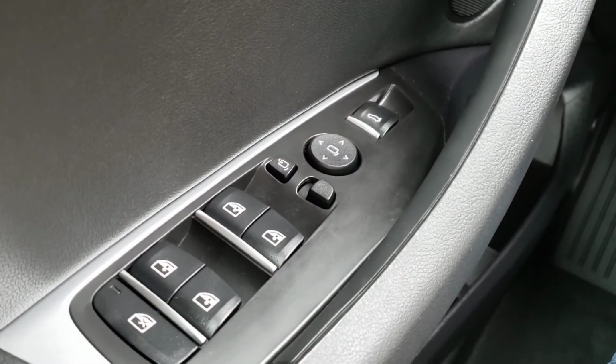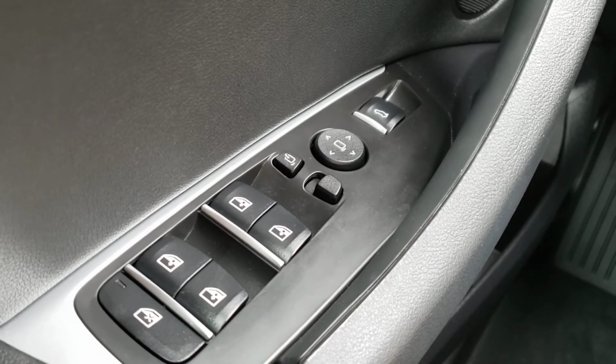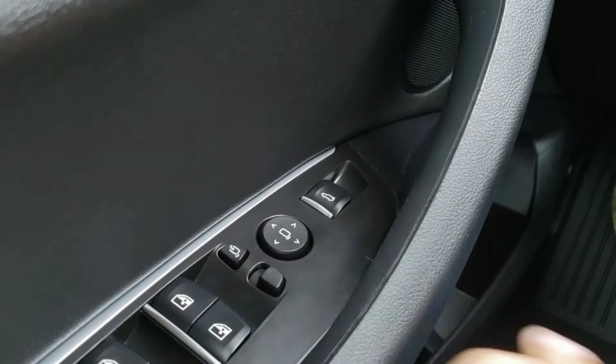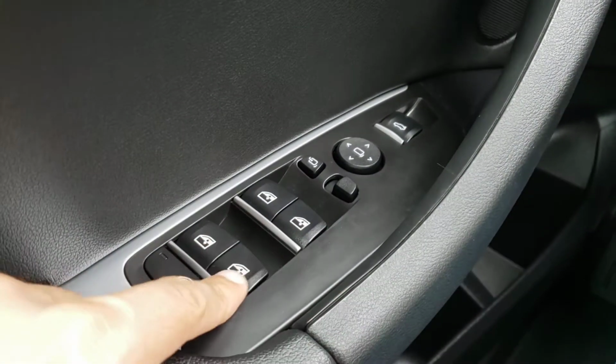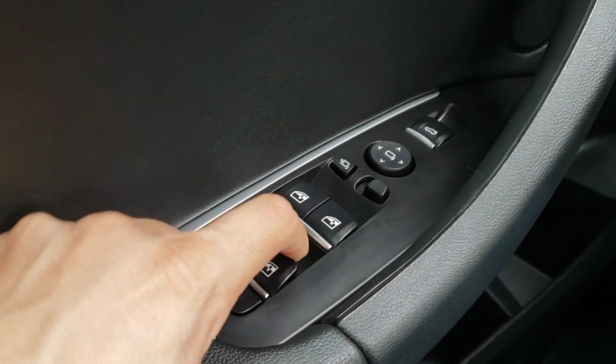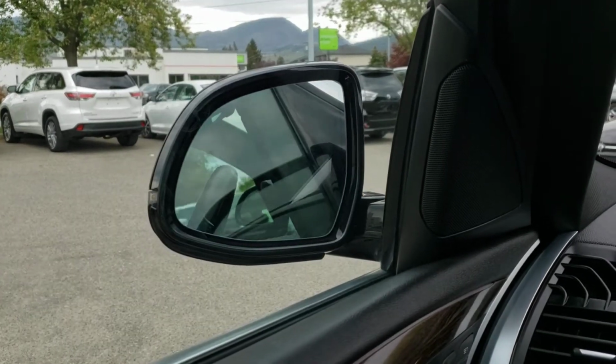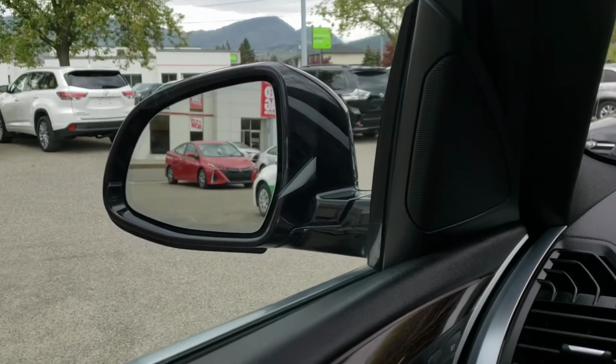Below that, you'll find the controls for the power windows, mirrors, and you've also got the switch for your power liftgate there. In terms of the windows, they're all one touch down, one touch up automatic, as you would expect, and you've also got power folding mirrors, which is a fantastic feature. Helps to keep your mirrors in pristine condition by ensuring that nobody clips them when you park.